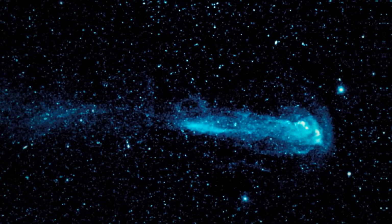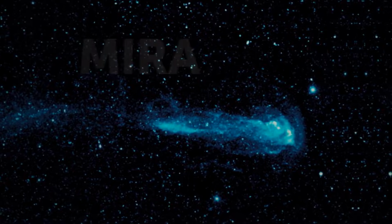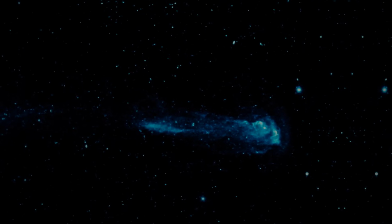Let's not forget the one with a tail either. It's called Mira. Sometimes it's bright, and other times it's faint, making it a bit of a tricky one to spot in its constellation.